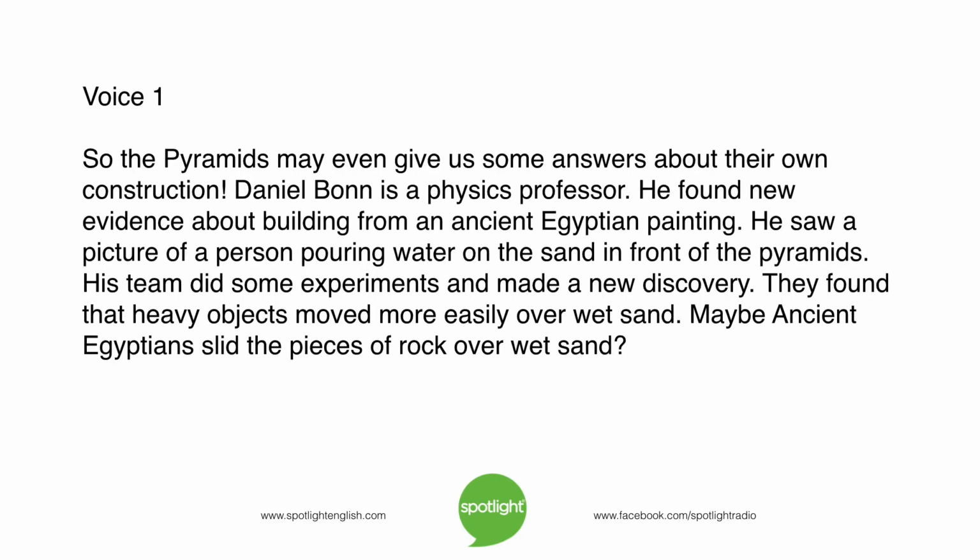So the pyramids may even give us some answers about their own construction. Daniel Bonn is a physics professor. He found new evidence about building from an ancient Egyptian painting. He saw a picture of a person pouring water on the sand in front of the pyramids. His team did some experiments and made a new discovery. They found that heavy objects moved more easily over wet sand. Maybe ancient Egyptians slid the pieces of rock over wet sand.